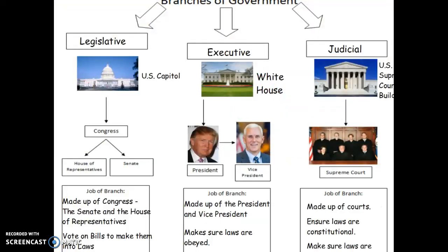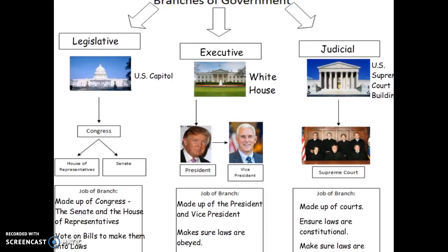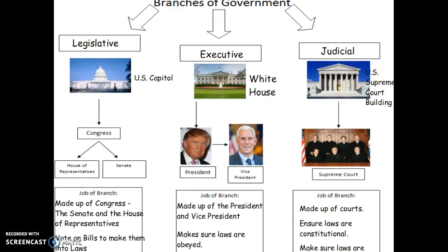So, just as kind of a review to make sure we all are getting a good understanding of the different branches of government and what each branch does, we're going to complete this chart, okay? So we're going to review it together, and then you guys are going to complete one on your own, okay? So just to review, the legislative branch, where do they do their job? They work in the U.S. Capitol, and here's what that looks like.